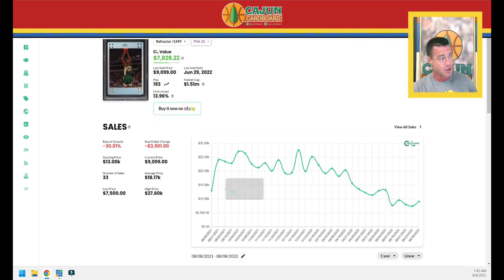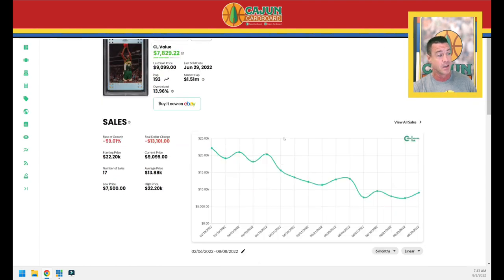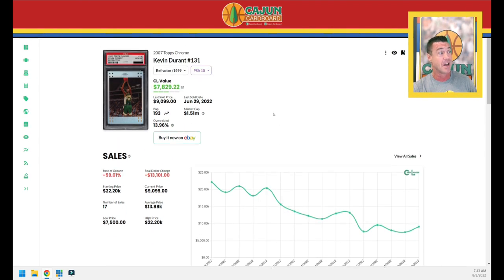There it is right there. You can see the death march that this card's been on. It's actually worse than 30%. If we switch this to 6 months, it's probably worse. Yeah, down 59% over the last 6 months. Wow, that card is really, really correcting. It's really not a bad time to pick this card up.